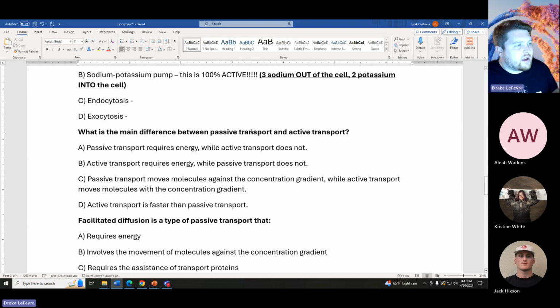Main difference between passive and active transport. We already answered this one. Active transport requires energy. Bam.